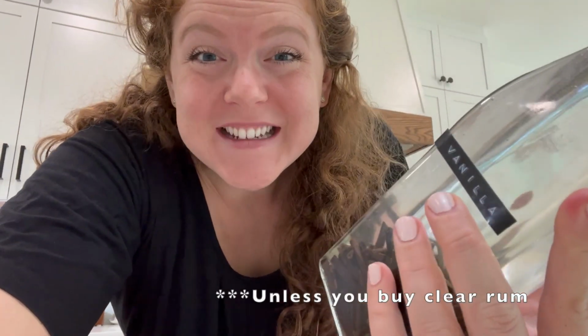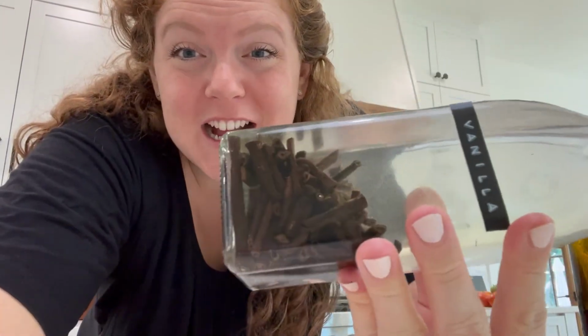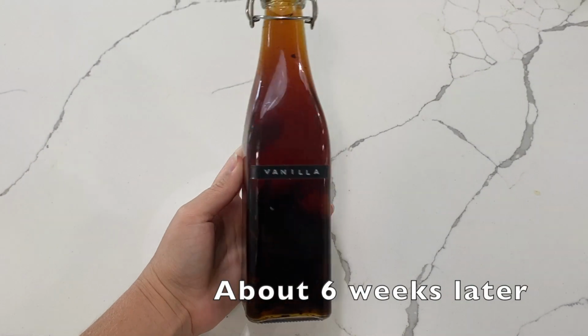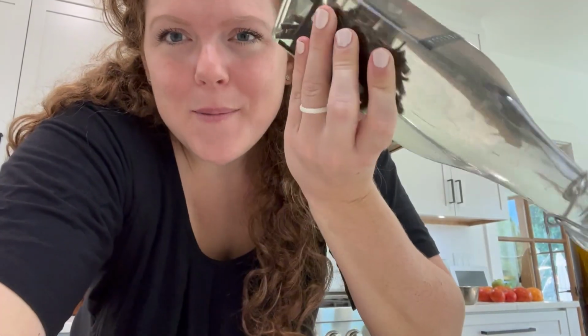Now, as you can see, this vanilla is clear. This is one of the reasons I like using the vodka, is you can really tell how dark your vanilla gets. Rum has a darker color originally, so it's harder to tell how dark your vanilla is getting. Over time, this will turn completely dark brown. Now, I like to put it in a dark place. I just stick it inside my cabinet with my spices, and I give it a shake about once a week just to get things kind of mixed up.